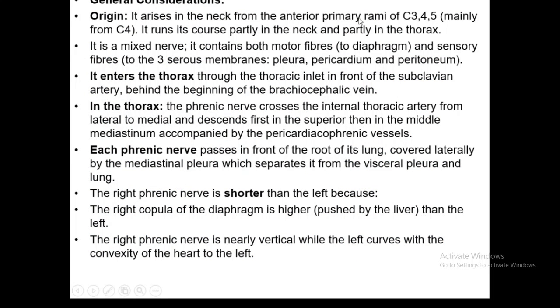We have some general considerations for the phrenic nerve. It has two courses, in the neck and in the thorax. We are going now to study the part inside the thorax. It is a mixed nerve. You know, a spinal nerve may have pure motor fibers, or pure sensory, or mixed. It is mixed, with motor fibers for the diaphragm and sensory fibers for the three serous membranes.